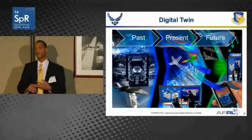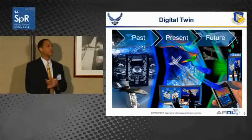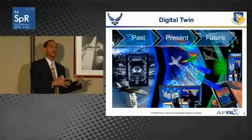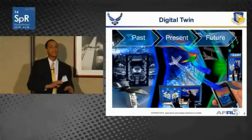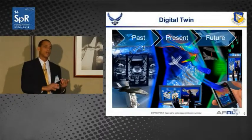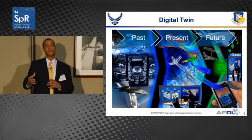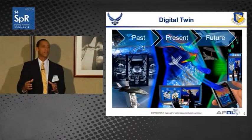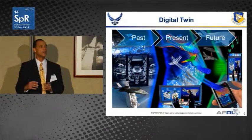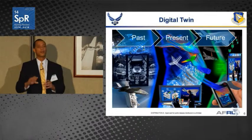Once they're in the field, we have usage variabilities. No two aircraft are flown the same. They experience different amounts of damage. So the idea is that we want a digital model of that particular aircraft or system or part that takes into account those unique characteristics of variability, so that we can better predict when things are going to happen to that aircraft, what its mission capabilities and performance standards are, so that we can better design the next generation aircraft as well.